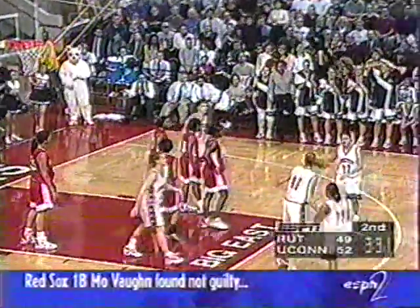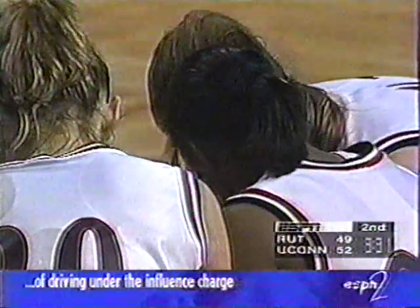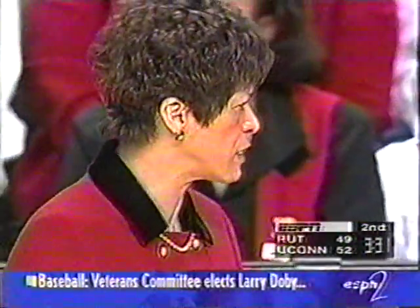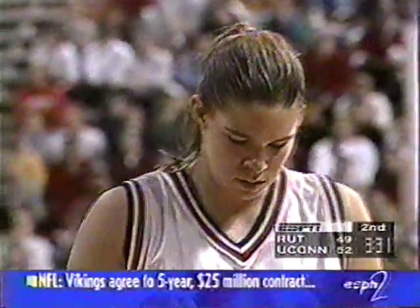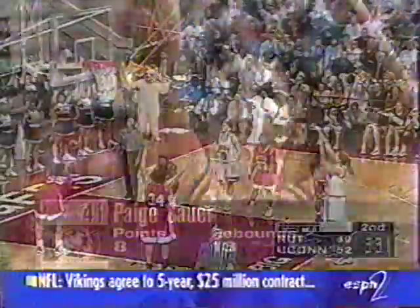Sauer, the turnaround. Connecticut did a good job of taking some time off the clock. And once again, their offensive execution is very good. Everybody on the floor is getting a touch of that ball before they take a shot. It makes the defense work, especially a team like Rutgers that likes to put that kind of pressure. What they want you to do is hurry your passes and hurry your shots. But Connecticut hasn't fallen into that trap.